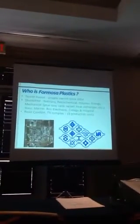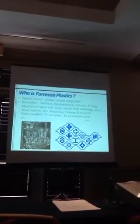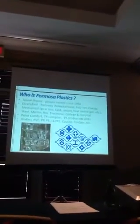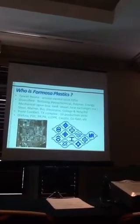Who is Formosa Plastics? Plastic-based, privately owned, very diversified. All the mechanical, except the pump and gearbox, even the gearbox, we manufacture ourselves. Others are electronic, college, hospital. And Texas is the biggest one, Point Comfort, with 19 production units. Olefins and PVC. Formosa is the second largest PVC producer in the world.